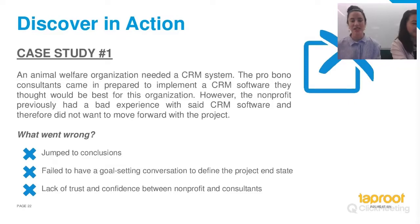As you all noticed, they kind of jumped to conclusions around what the nonprofit might need. They probably didn't look at the context within the organization they were working with. They failed to have a conversation around specifically where the organization was headed with this and perhaps why the other CRM didn't work for them. And then the lack of trust and confidence. Whenever you go in and make assumptions about what someone needs or push something on them, it can really deteriorate the trust with the organization. So those are all key parts in it.